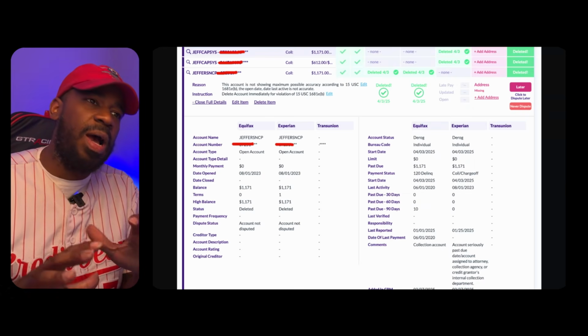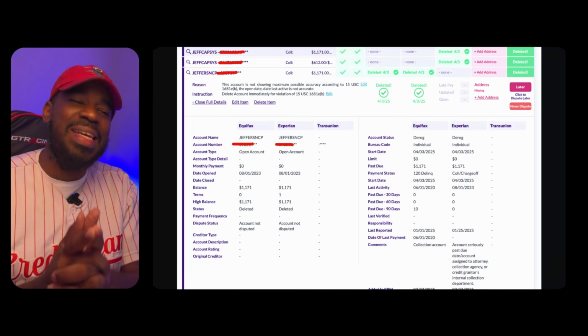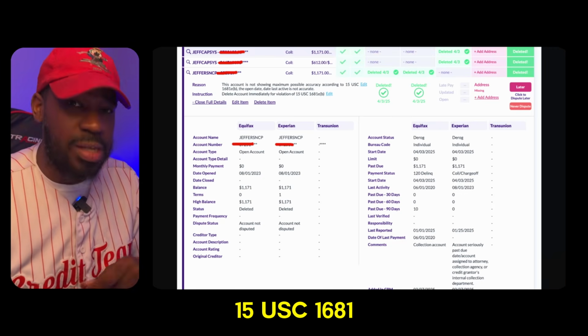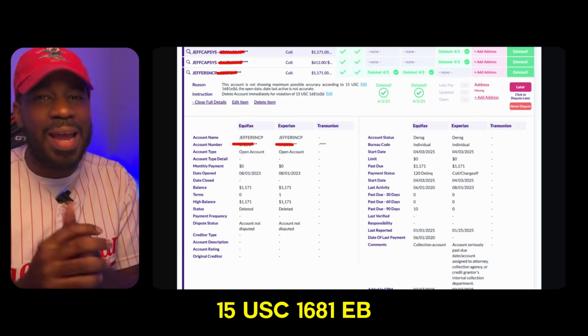Now, the reason I was able to get these removed is based off of the Fair Credit Reporting Act, the law, 15 USC 1681, and the specific law is 15 USC 1681e(b): maximum possible accuracy.